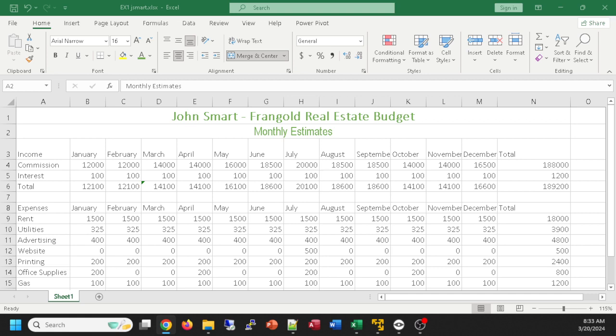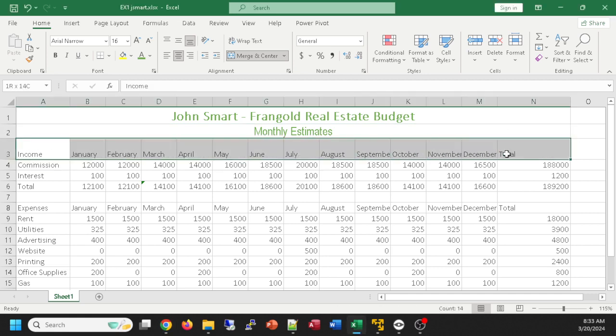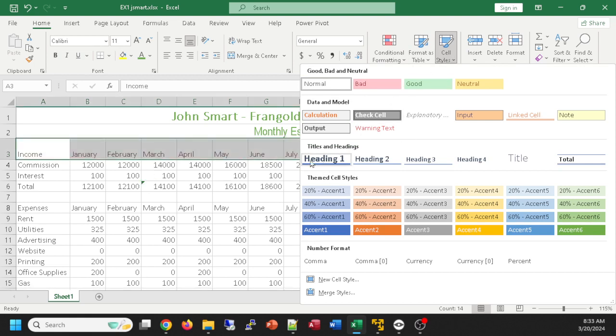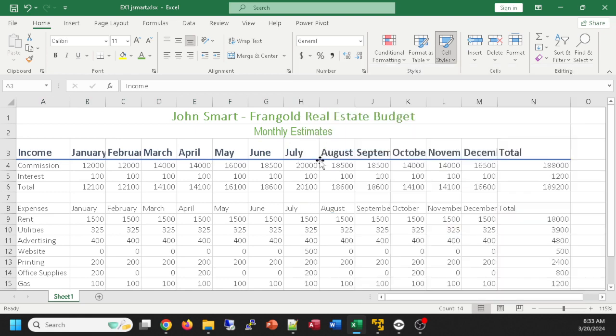And now let's apply a style to this. Again, I could manually apply a style to all of these cells by coming here and choosing all sorts of characteristics. Or I could come to Cell Styles and let's choose Heading 1 as a style for that. Heading 1. Rather than me having to figure out what's a good look, put an underline, a blue underline, let's choose a style that has that built in.